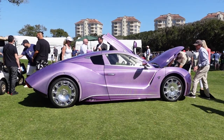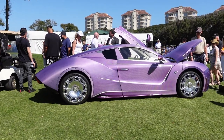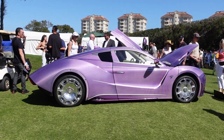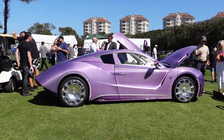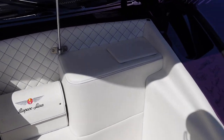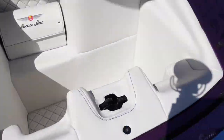This car was designed and developed completely in Spain, which is also the site of manufacture and origin of 75% of the car's parts. Delivery of the 5 examples to be made began in early 2022. This is the very first one with a price tag of $1.9 million. Here's the front trunk lined in white leather with quilted purple stitching, and I'd assume these are signatures from the people who built it.